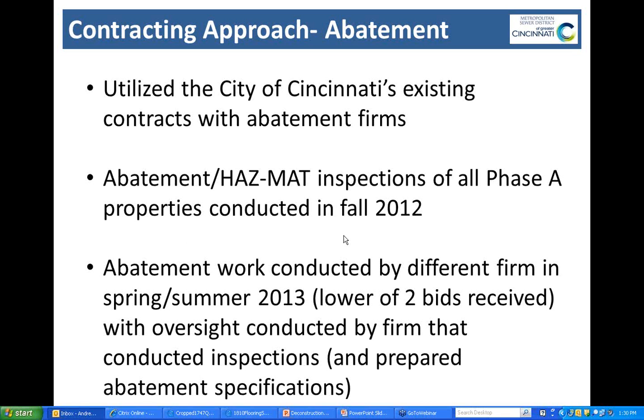So the abatement firm that did the survey and the investigations was part of the walkthrough before the bidding, so they were there to be able to discuss with the firms who were going to conduct the work what the findings were and what might have been missing. If there was anything that was missed, they could discuss it with them and adjust the specifications accordingly. Because MSD as a sewer district is not in the position to write abatement specifications. That's the reason we have to use their services.